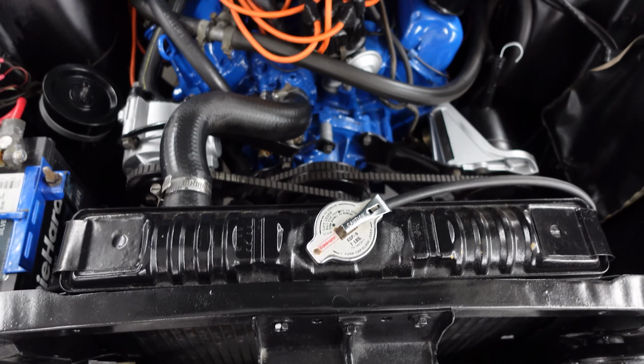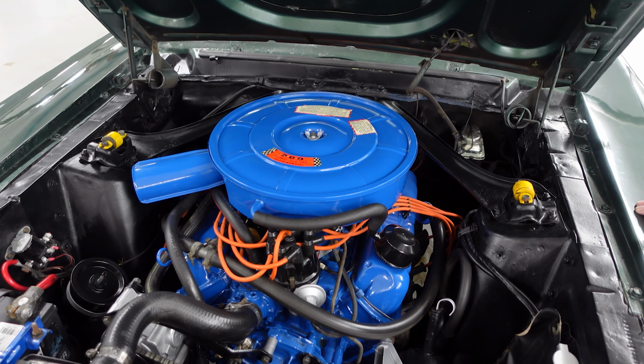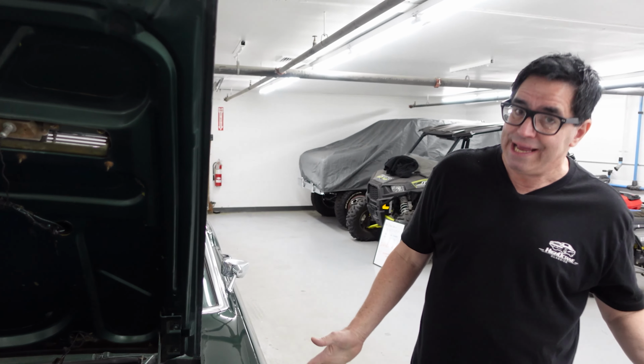Now, this engine bay might look wider to owners of '65 and '66 Mustangs because it is. It's about 3 inches wider, so they could put the 390 V8 in as an option for the first time in '67. Not here. That's okay. The 289's lighter, better handling car, really, than the 390 cars.